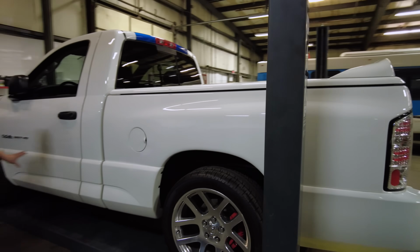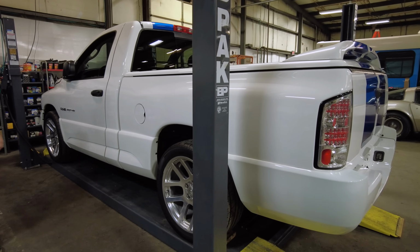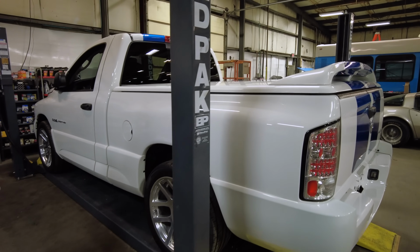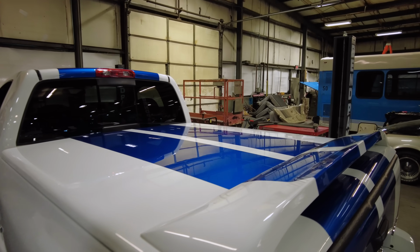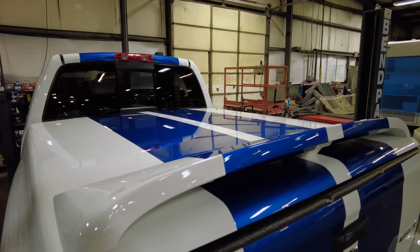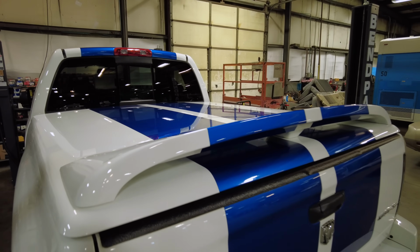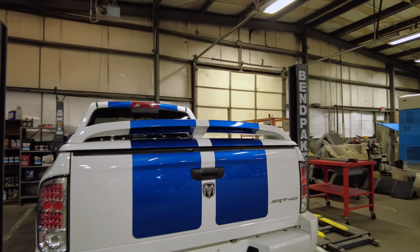It has this beautiful cladding. It says SRT 10. It's got the really nice wheels. I don't think that there's a scratch or a ding or a rust bubble or anything anywhere on this truck. I have no idea what he was asking for or what it's selling for. It doesn't matter because it's going to be sold anyways.